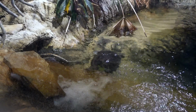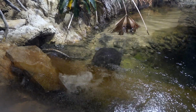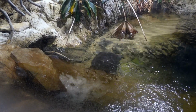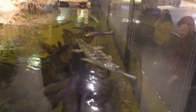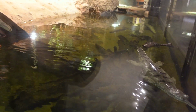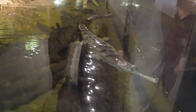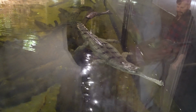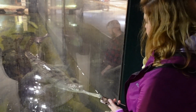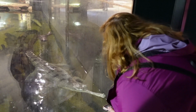This one's just chilling out by the vents. He's like, soothing bubbles. He's in the spa. Uh-huh. Turtle's swimming right for him. Are y'all frames? Oh, hi, buddy. Why are you coming over here? Because this is where the people are at.